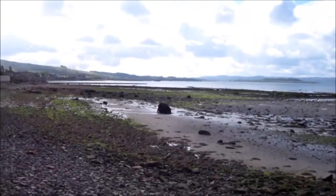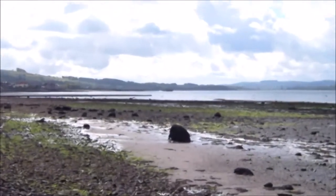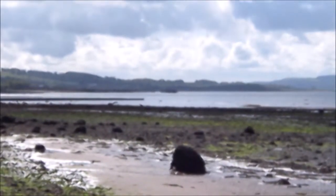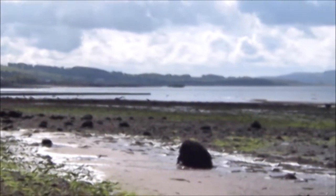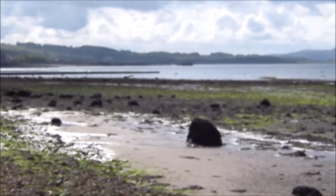You can see off in the distance there, that's the old pier that we're heading to, Craig and Doran. My zoom's not very good. So we'll have a walk and we'll see. Back shortly.